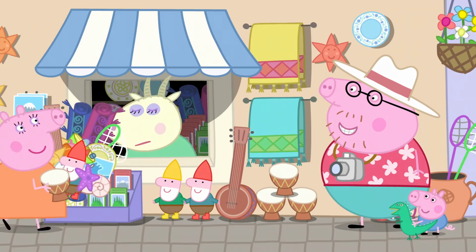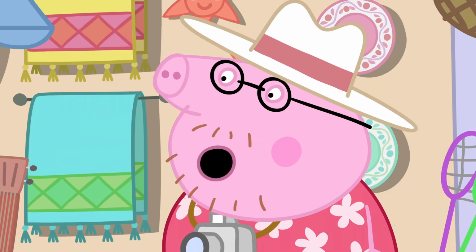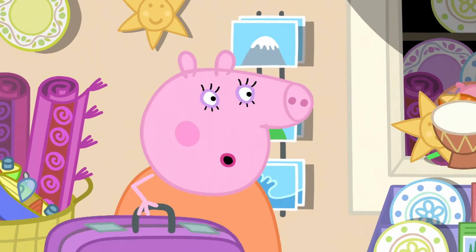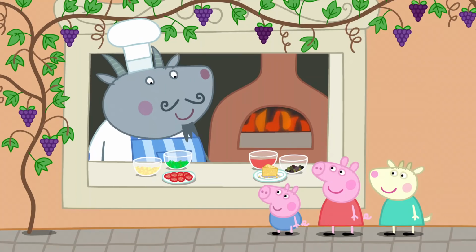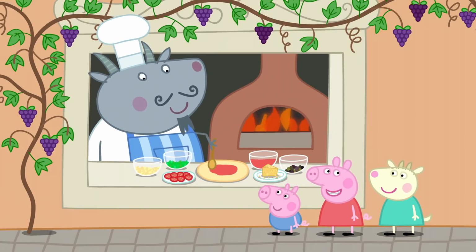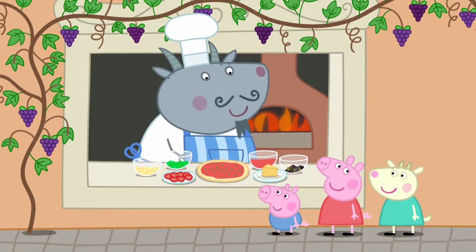Mummy Pig is buying lots of things to take home. Mummy Pig, we haven't got room for all this in our suitcase. Don't worry, Daddy Pig. They sell suitcases too. This is the village cafe. Ciao, Gabriella. My uncle makes very good pizza. You eat pizza in Italy? Pizza is Italian food. Oh, goody.